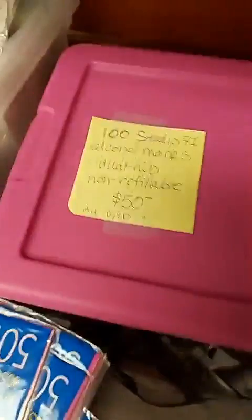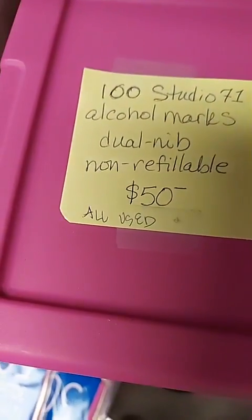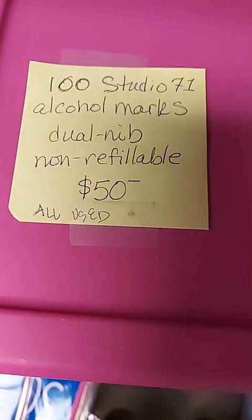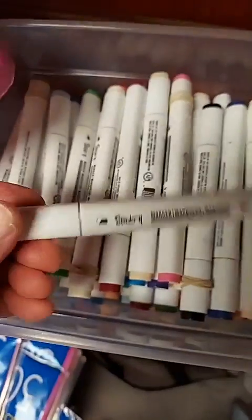Last week we had some alcohol markers that we sold, and we have more today. This one is a little bit more reasonably priced. This is 100 Studio 71 alcohol markers. These have a dual nib, and these are non-refillable, so they are less expensive than some of the ones that can be refilled. Once they're gone, you just throw them away. And we are selling this whole lot for $50. So that is 50 cents a marker. You cannot beat that price.